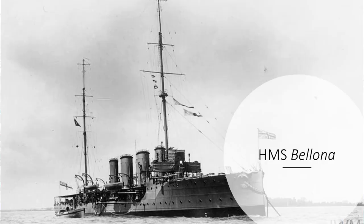Bellona, her sister, was the 6th ship to carry that name. Ordered as part of the 1907 naval program, she was laid down at number 5 slipway at Pembroke Royal Dockyard in June 1908. She was laid down by Mrs. Kingsford, wife of the captain superintendent of the dockyard, who was at that time Rear Admiral Henry Kingsford. Henry Kingsford, of course, goes on to become a full admiral in the Royal Navy.